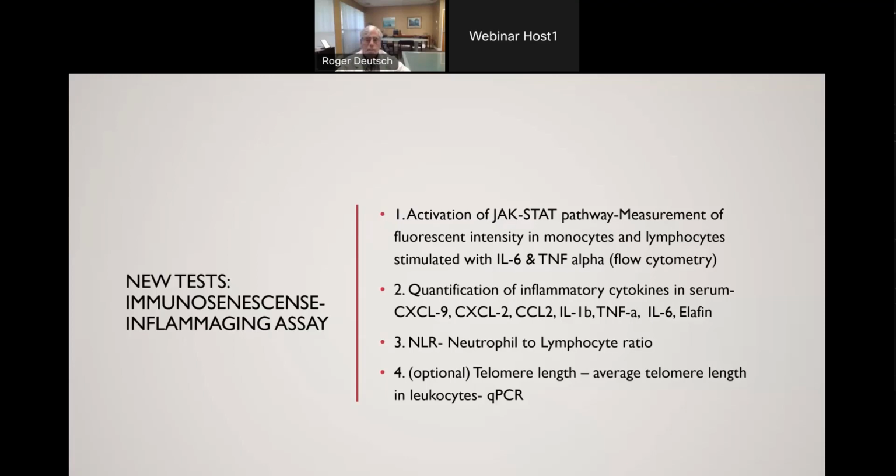And what we do is we make a measurement of fluorescence intensity in 2 different classes of leukocytes, monocytes, which are innate immune cells, and lymphocytes, which are adaptive immune cells. When we stimulate them, we activate them with 2 different cytokines, interleukin-6 and TNF-alpha, which are produced by innate immune cells and other cells to activate the immune system. So when we trigger the immune system like this artificially, we want to see that it actually can turn on. And I'll explain how we do that. We use flow cytometry to make that measurement.